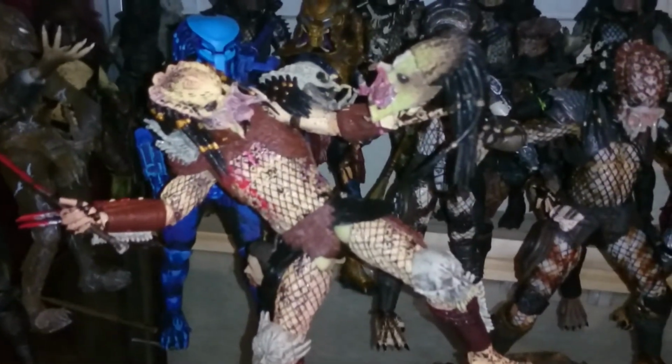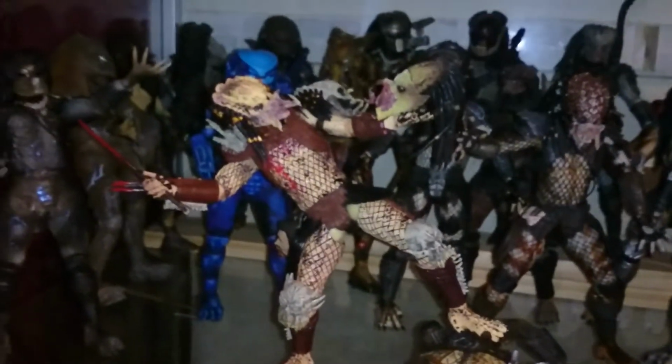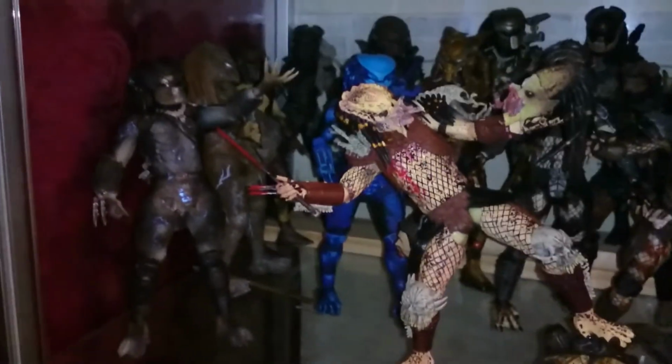Decided to pull the head off an old wolf predator and give it to the Bad Blood Predator, like he just ripped his head off. Just makes the display a little bit better rather than everyone just standing around looking like mannequins. Some of the Kenner stuff, Kenner aliens. More of which we've got boxed on the wall.